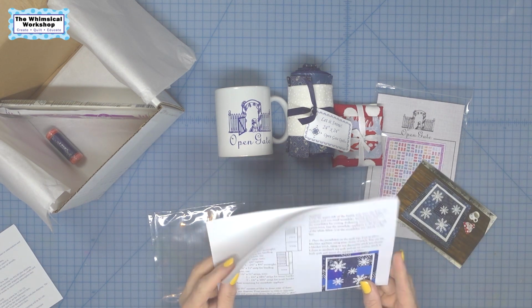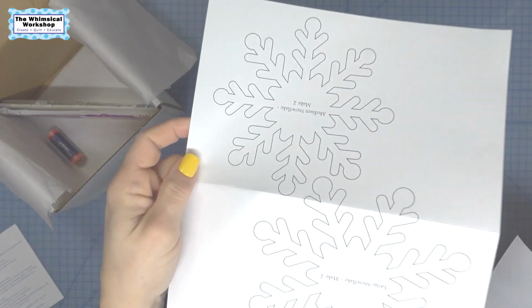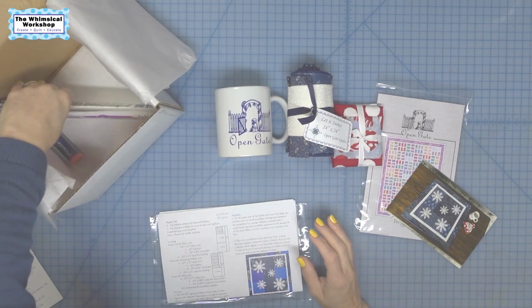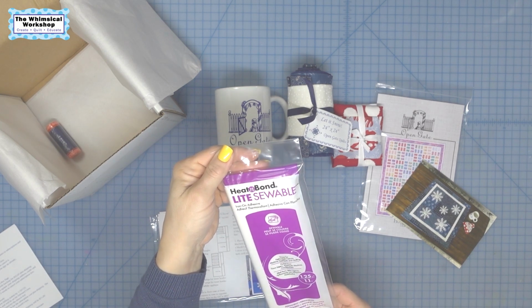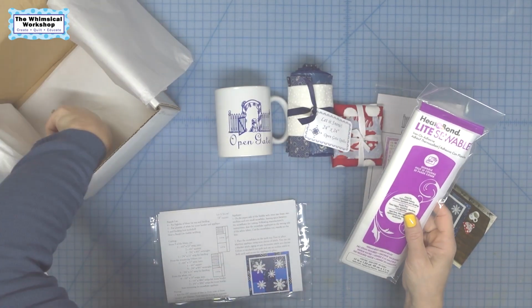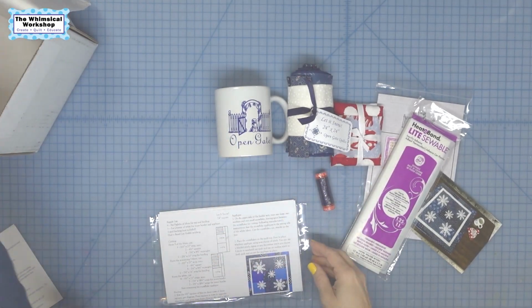And there we go. There are all the directions, and the pretty, pretty snowflakes. So there we go, there's that. Then we have in here a pack of fusible, sewable, iron-on. Oh, so this is the fusible web from Heat and Bond Light, okay. And then we have our Aurifil navy thread. So we've got quite a lot of goodies in this one.